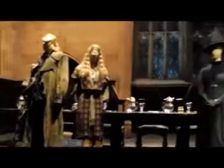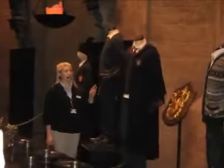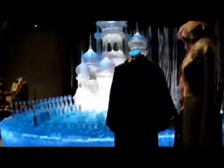This is the real Great Hall that was used in all of the films, and you get to see a lot of the costumes and all the props. There's a lot more detail in the Great Hall than you've seen before. Moving on from the Great Hall, you get to see a lot more props and set decorations, set design.